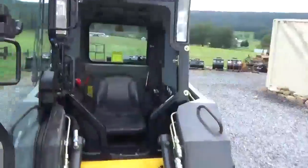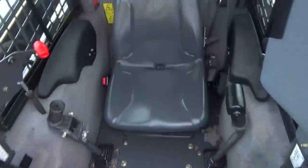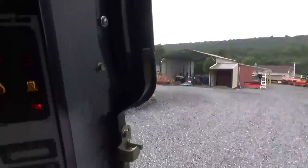We'll take you inside the cab here to show you. It is clean inside the cab. OEM New Holland seat. You can see down here the foot pedal is very clean. Armrest package. Turn the key on here and show you.